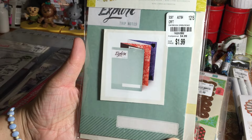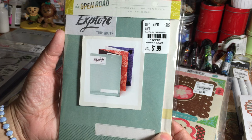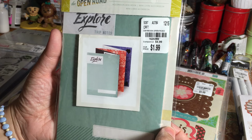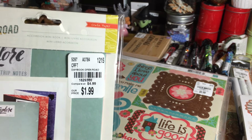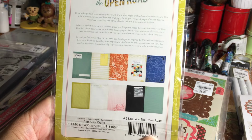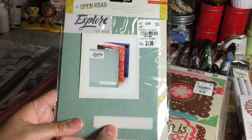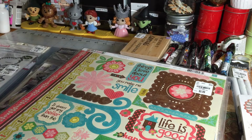I saw this accordion mini book and decided to give it a try for $1.99. I thought I would just see if I can perhaps make a flip book out of this. And there's the skew. And that's what you get. So I think it'd be fun to see if I can alter this into a flip book. We shall see.